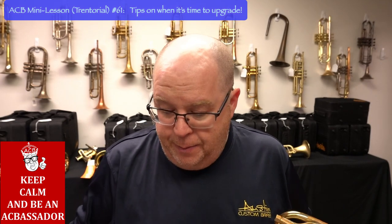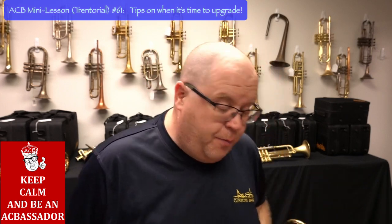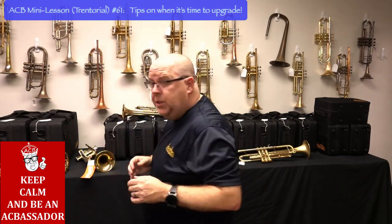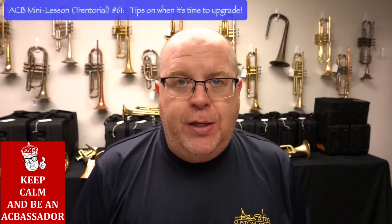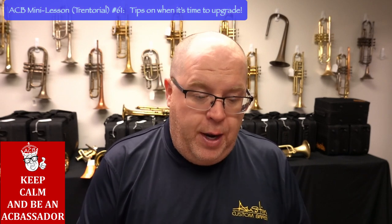Is it as good as my custom Adams with a sterling silver bell? No. That Adams was over $4,000. This is $300. But still a fine horn. You can get good horns. You have to be sure to find the right sources. That's one of the things we pride ourselves on at ACB, finding a great horn at any price point.